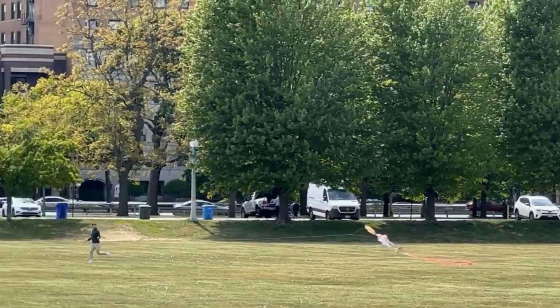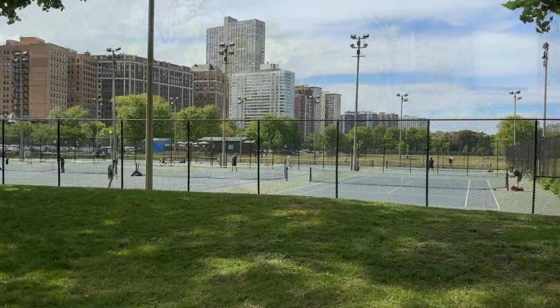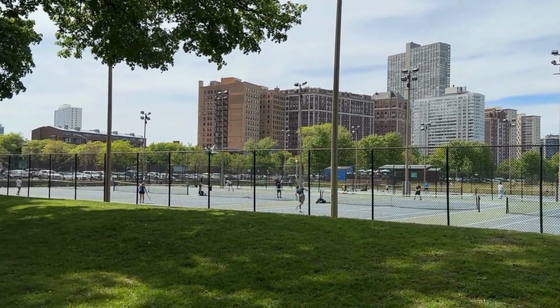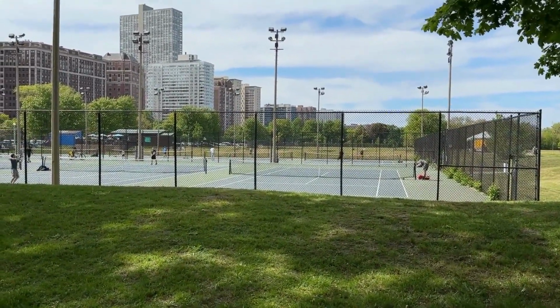keeping it an urban oasis for all to enjoy. It's a place of relaxation and recreation where you can find people dining, playing volleyball, golf and tennis, and many other sports, and flying kites. It's also a great spot for a picnic. Now I'm going to hop back on my bike and head back to the streets.